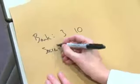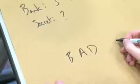The bank also has a secret number. This is the bank's secret number. For now, you don't know what it is. No one knows what that is. Only the bank knows what that secret number is. I had a very bad breakfast this morning, so I'm going to send the message, bad chef.